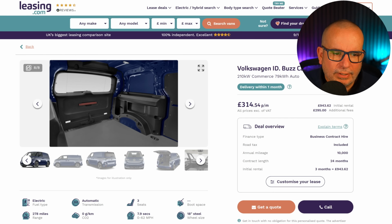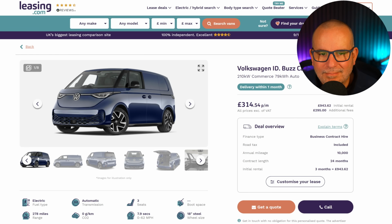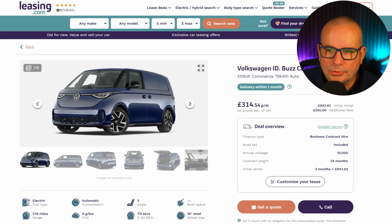Then, of course, we've got the VW ID. Buzz, 278 miles of range in that, 7.9 second 0-62 time, £314 a month with 1250 up front.